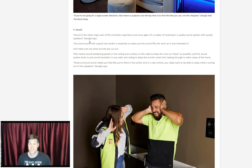Any sound insulation in the walls and ceiling to keep the movie's noise from leaking into other areas of the home? Absolutely. So two things. You don't want noise coming into the room. The laundry is nearby. You don't want to hear that washing machine kicking in. You don't want people walking up and down the hallway and the sound getting into, say, the double doors that are tiled hallway, and you've got double doors with gaps in them, and you can hear people walking and you're trying to enjoy a show. Not cool. You want to remember you're in your own little escape world.